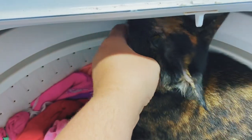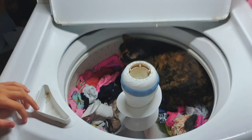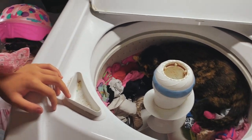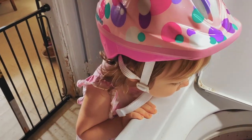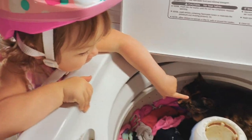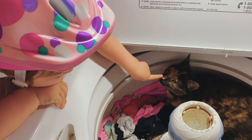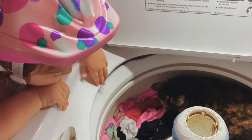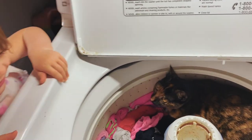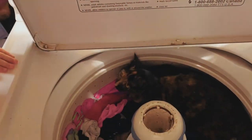What are you doing, Cleo? She's chilling in the washing machine. Just imagine she falls asleep. What's she doing in there? Molly! Should we let her be? Okay. No. Bye!